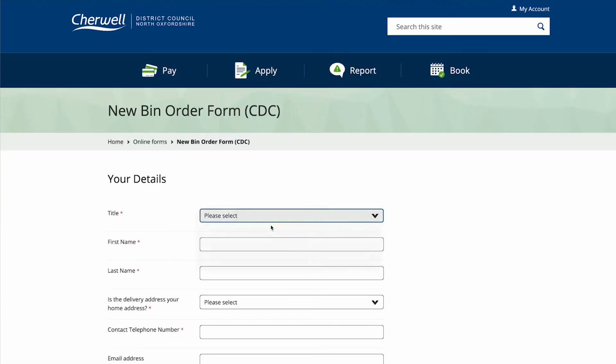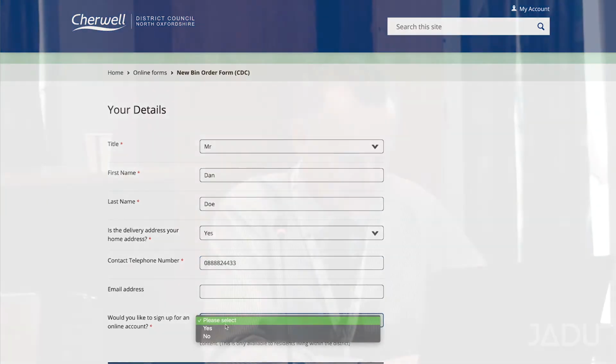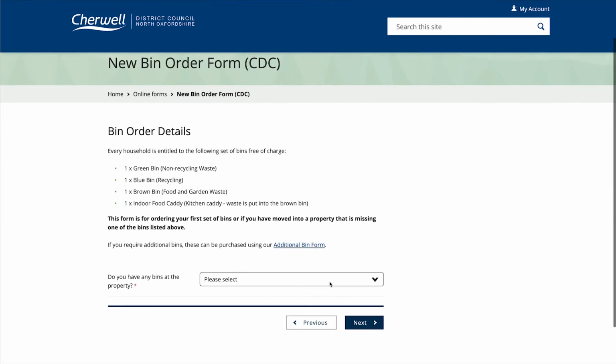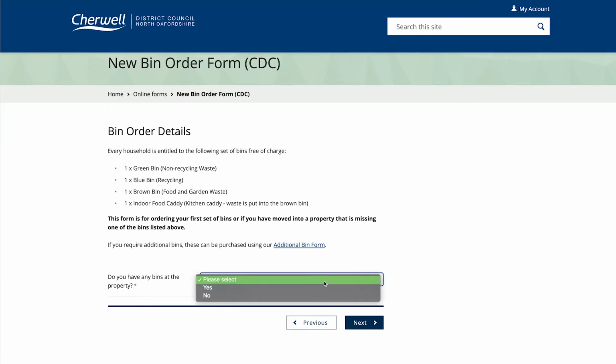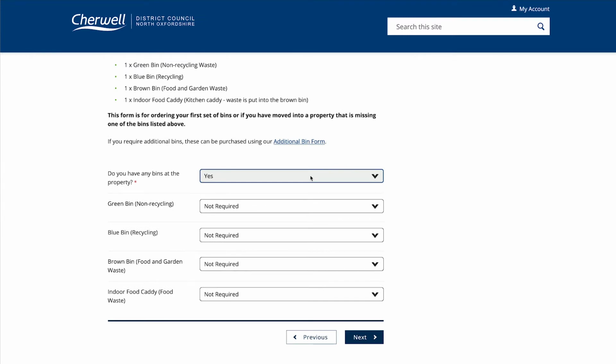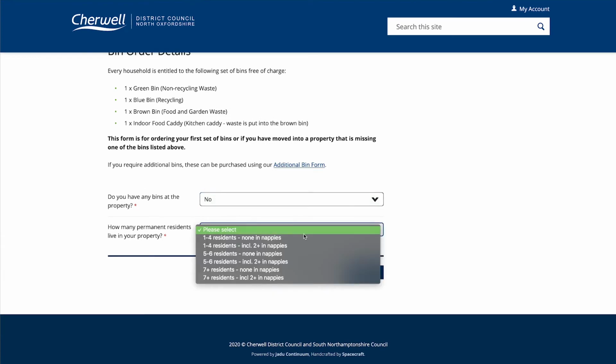Right, obviously it's going to ask me as a customer for some details. I'll skip that one to say I'm not going to sign up for an online account for now. Right, so at Cherwell we have green bin, blue bin, brown bin and a food caddy. That's your full set of bins. So if you've just moved into a property, then you'd be ordering a full set of bins. The form does give you the option to say, I've already got some bins in my property, so therefore maybe I don't require some of them. So you can actually select, it obviously brings out a drop down list then. I'll go back to no for this.